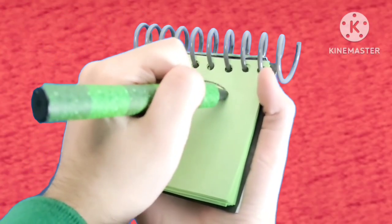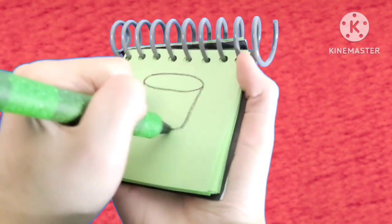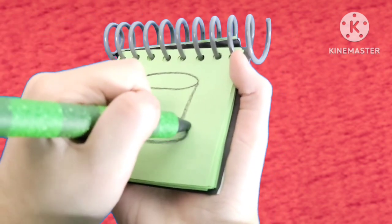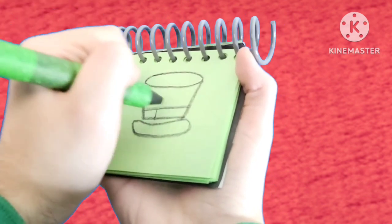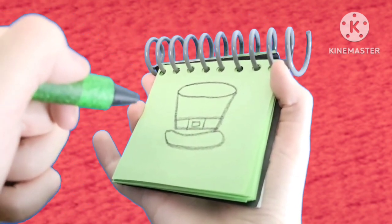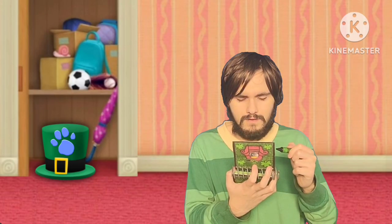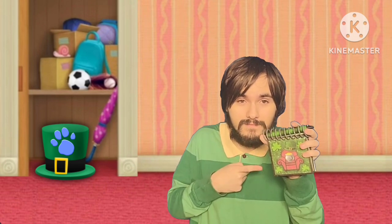First, let's draw an oval for the top. Some lines down here that connects. A line down for the brim. Two lines here. And then some lines there with a little square. There, this green hat. We have all three clues. Oh, we have all three clues. You know what this means? We are ready to sit in our thinking chair! Thinking chair, right. Let's go.